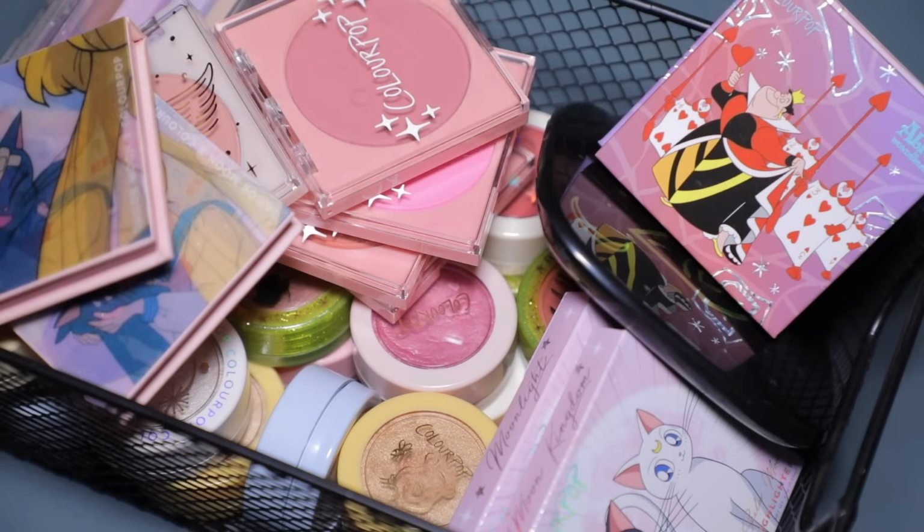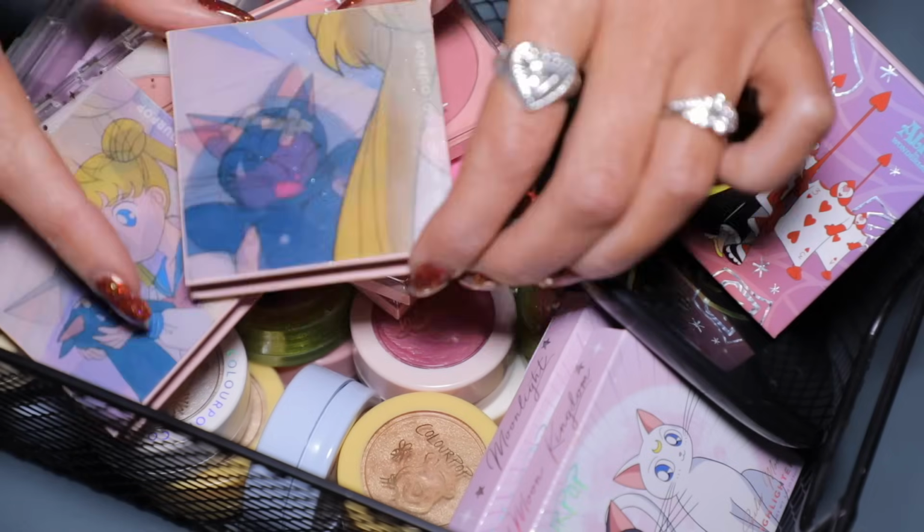Let's take a look at all of my ColourPop. I have a lot from ColourPop. I really like ColourPop, and I've kind of collected, I guess, over the years. And I mean, what can I say? Like a whole basket of ColourPop. It's a lot.